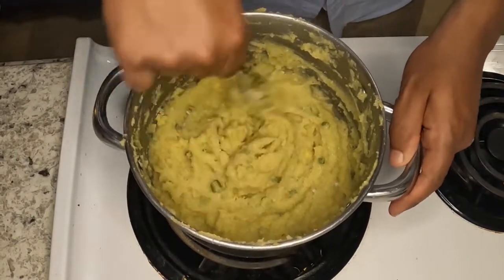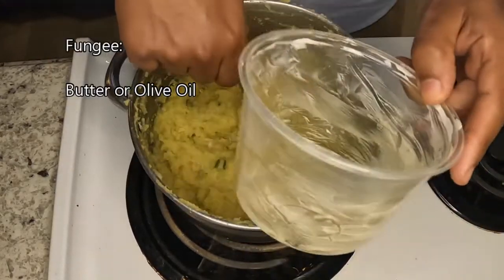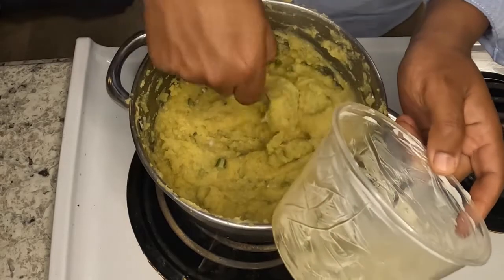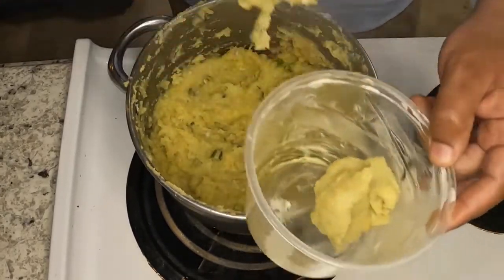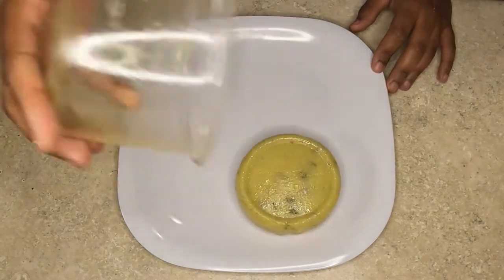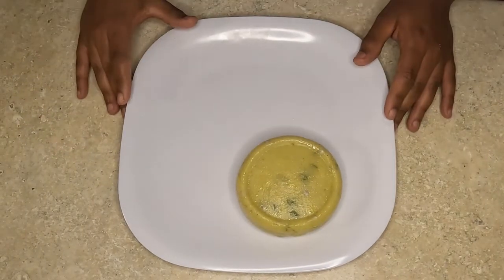So we're going to put this in a bowl, like so, that I've lined with butter and some olive oil, and then we're gonna make a ball, like that. So now, without further ado, it's time to plate. So we're gonna take our fungee, and just like that, we're gonna put it on a plate.